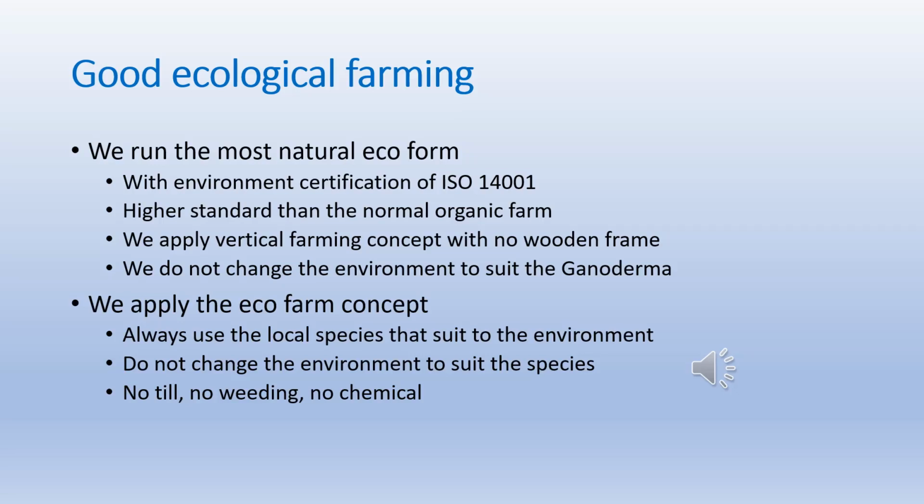So that's why many people come to DXN and they are amazed. Our seed is so simple. Because the seed is so simple, the Ganoderma is powerful. They can survive in this kind of environment. Then of course, no till, no weeding, no chemical. That is the basic concept of eco farming also.